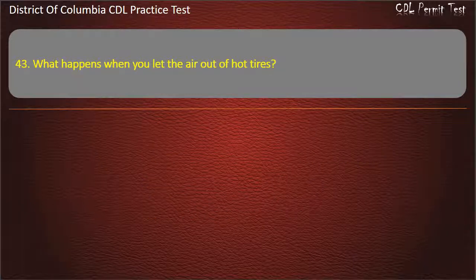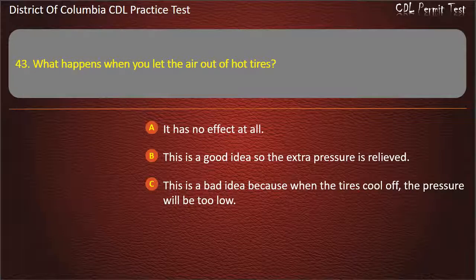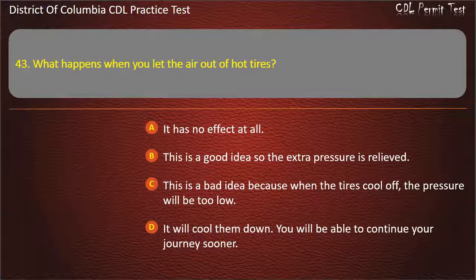Question 43. What happens when you let the air out of hot tires? It has no effect at all. This is a good idea so the extra pressure is relieved. This is a bad idea because when the tires cool off, the pressure will be too low. It will cool them down. You will be able to continue your journey sooner. Answer. This is a bad idea because when the tires cool off, the pressure will be too low.